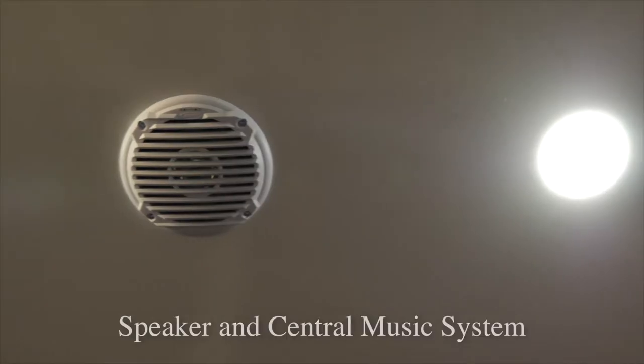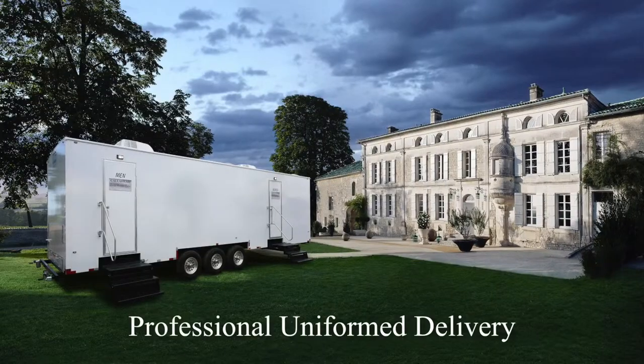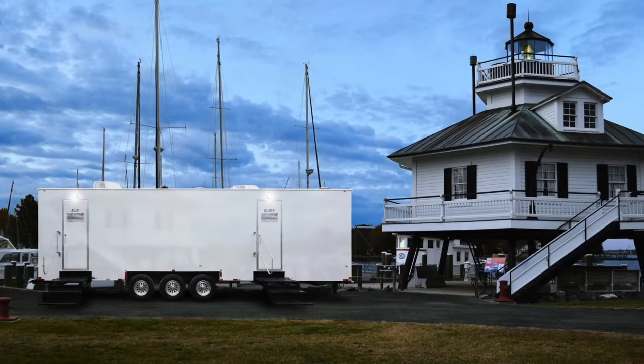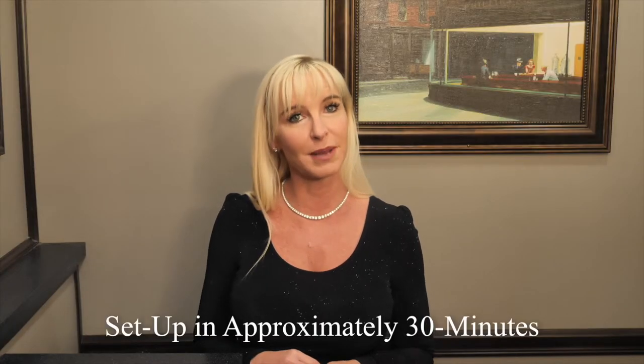The Bedford Park Luxury Restroom Trailer is equipped with a ceiling-installed speaker and central music system for your guest enjoyment. Electricity for the Bedford Park runs on a generator or a standard 110-volt outlet. A CALLAHEAD professionally uniformed delivery specialist will arrive to set up the Bedford Park at your location. Setup of the restroom trailer will take approximately 30 minutes.